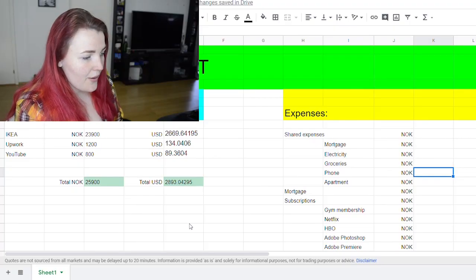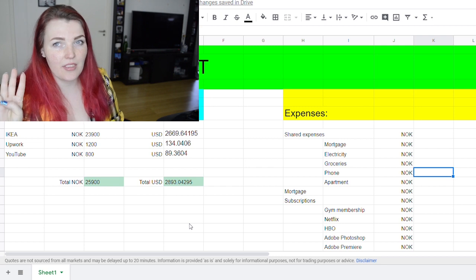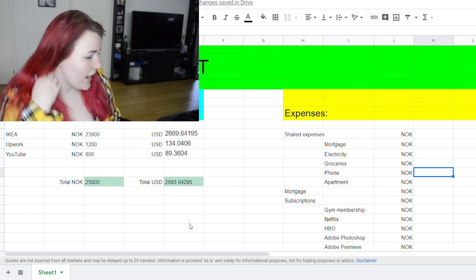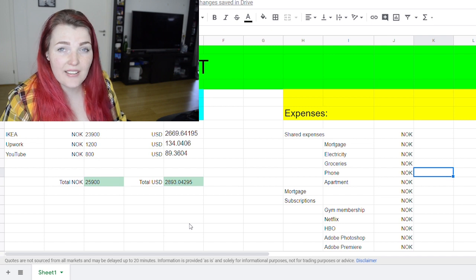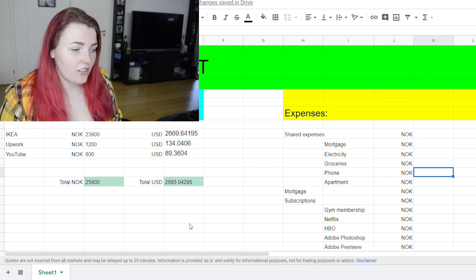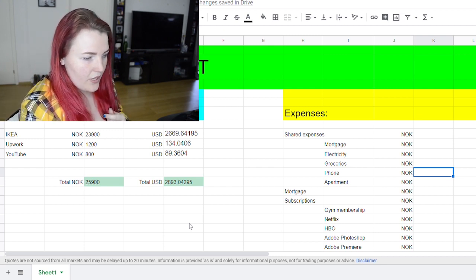If you just start out on my income, I have one full-time job, and then I have two jobs or type things that I also make a little bit of money from. The first one is my full-time job at IKEA, where I make about 23,900 Norwegian kroner after taxes. I am part of the union, and my membership fee is automatically deducted from my pay, so that is also not in here, but I think it's about 600 kroner. Let's put that into our expenses as well, actually.